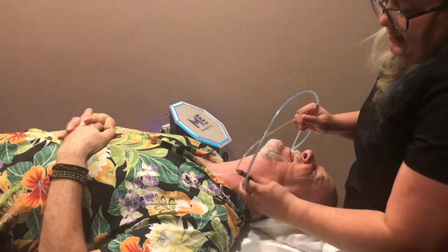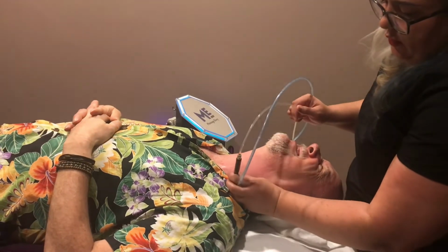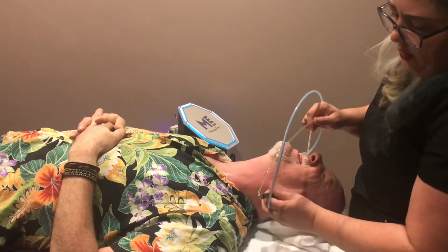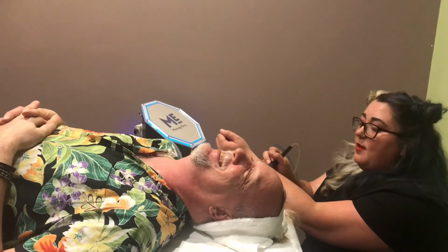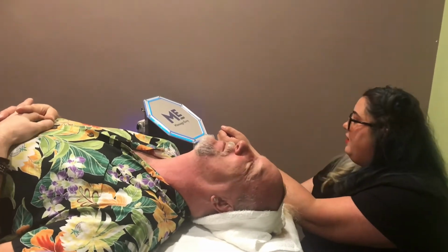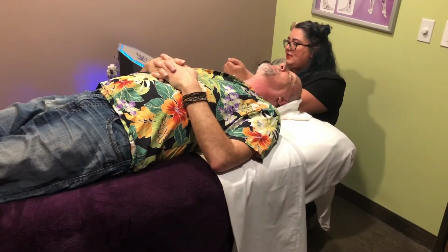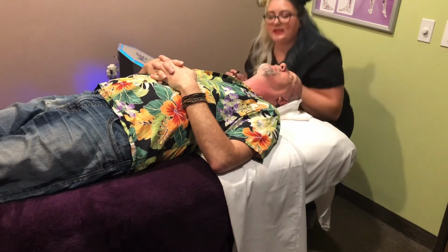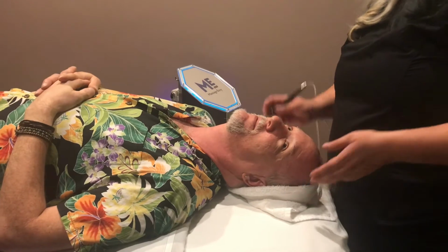Serum kind of acts as a medium. It's infusing into the skin, but it's also helping pull away the dead skin. I'm going to turn up the suction because the face can actually handle a little bit more suction than the neck. Okay then. The neck is a very sensitive area, but the face tends to be a little bit more resilient. So go ahead and tilt your head to the left for me. Perfect.